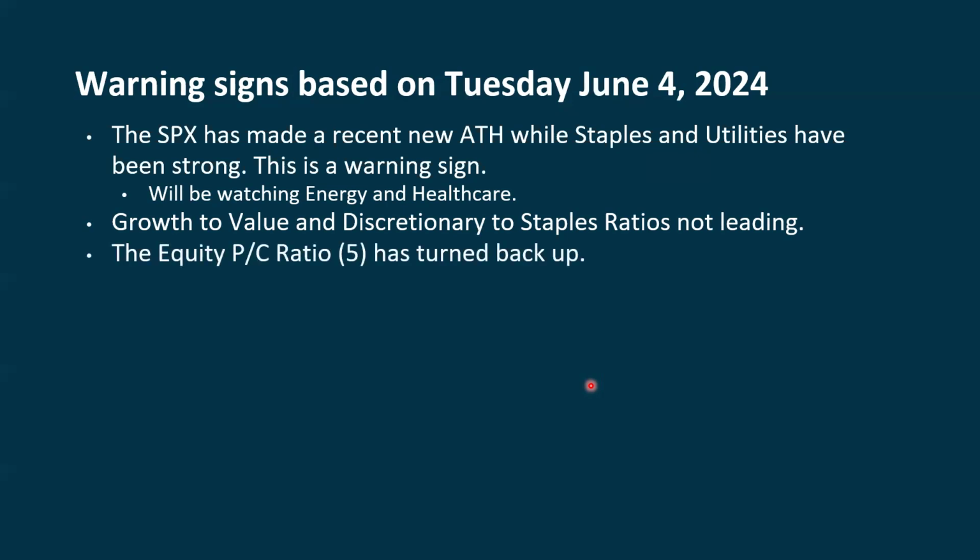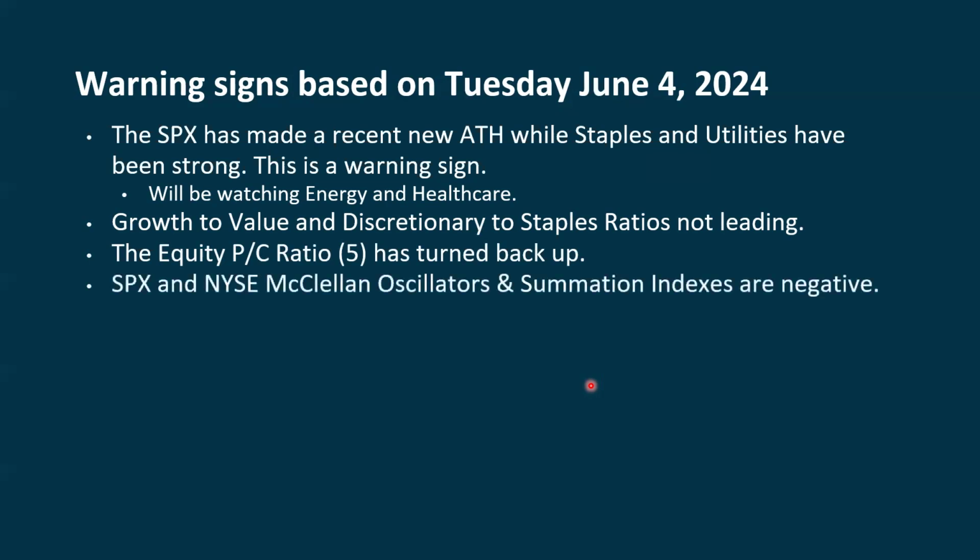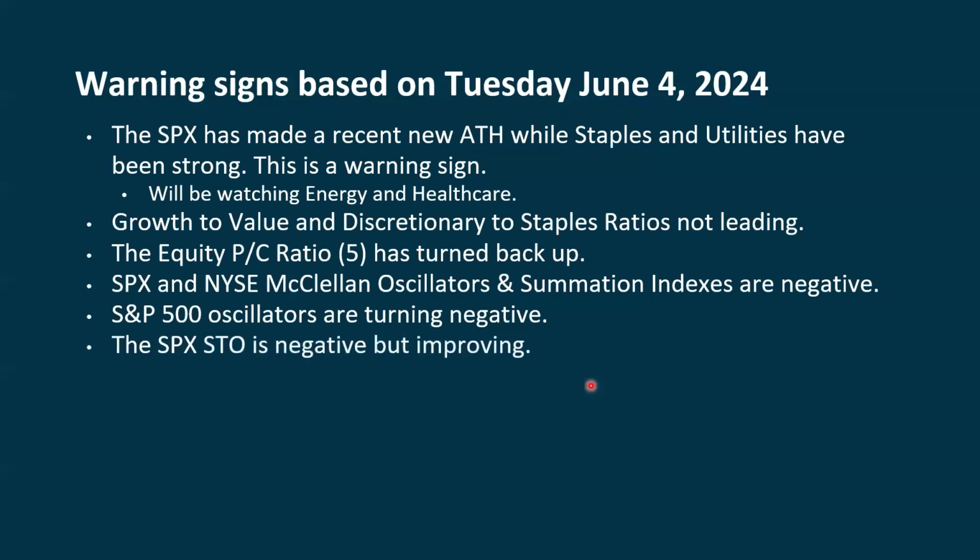The equity put call ratio had been going down. Now it's going back up. And the S&P and the NYSE McClellan oscillators, as well as summation indexes, are negative. Our oscillators are turning negative, not quite as much in the long term, but we're seeing it more in the short and intermediate term. The Swenlin trading oscillator is negative, but it is coming back up. That could eventually get over to the positive side if we see follow through.